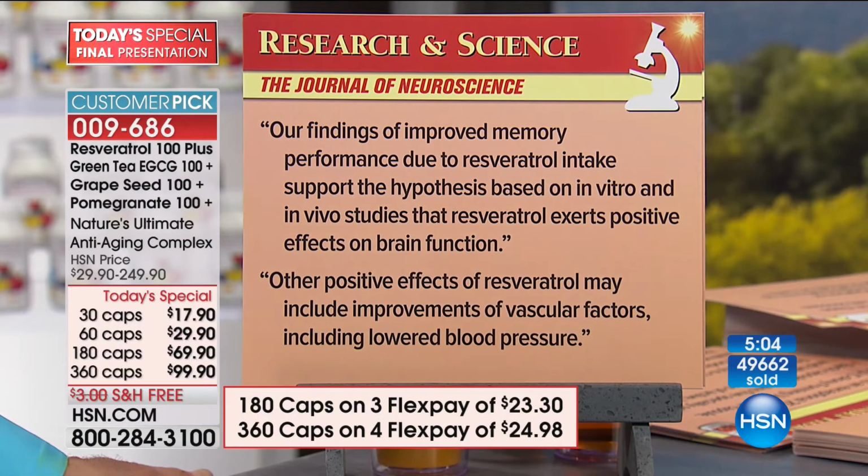This is from the Journal of Neuroscience. I talked about memory in terms of green tea and EGCG, but this is one specifically on resveratrol. Our findings of improved memory performance due to resveratrol intake support the hypothesis based on in vitro and in vivo studies. In vitro means basically in a laboratory. In vivo means living studies. In vivo studies that resveratrol exerts positive effects on brain function. Other positive effects of resveratrol may include improvements of vascular factors, including lowered blood pressure.